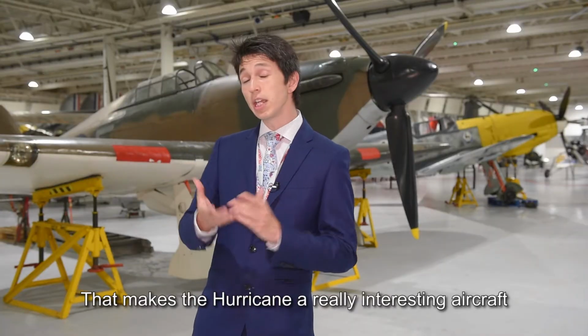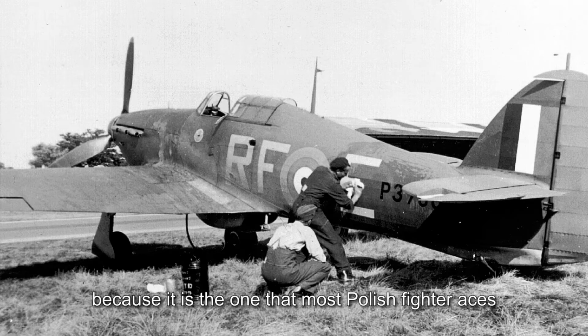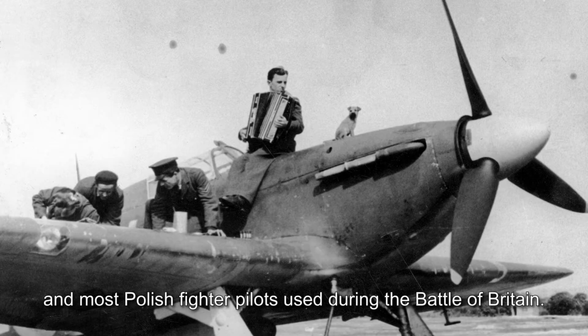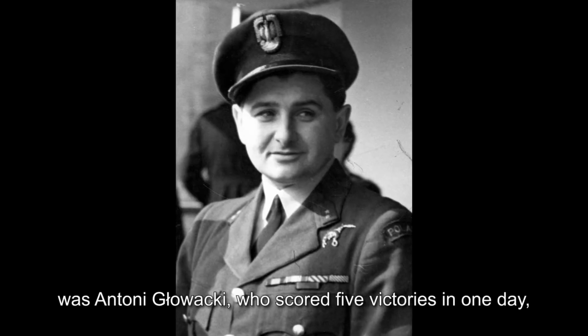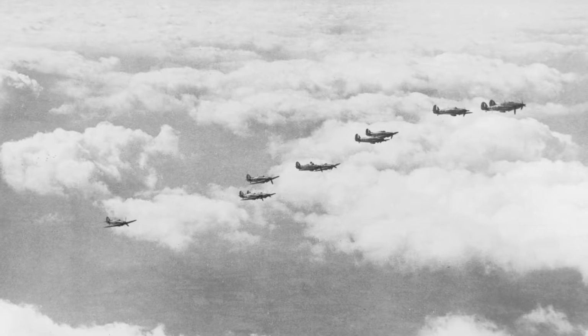That makes the Hurricane a really interesting aircraft in terms of the Polish experience, because it's the one that most Polish fighter aces and most Polish fighter pilots used during the Battle of Britain. So one of the most notable Polish pilots who used the Hawker Hurricane was Antoni Glowacki, who scored 5 victories in one day, becoming an ace in a day.